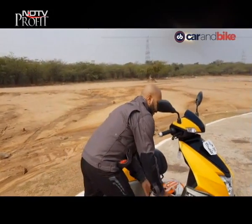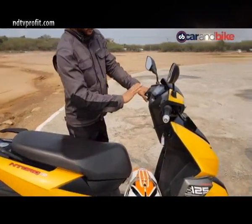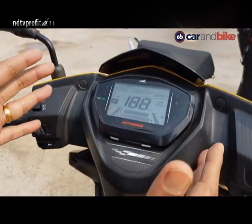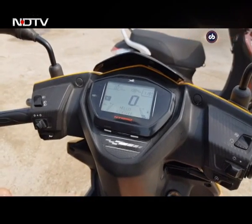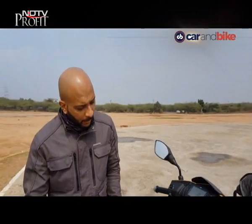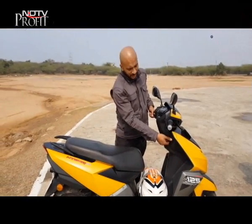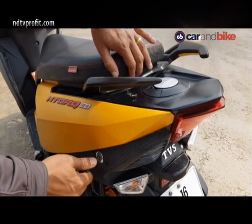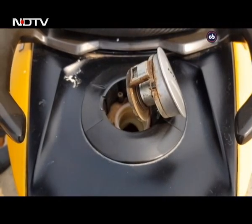You have again a single multifunction key here. Switchgear quality is quite nice. This whole cockpit area is quite nice, and you've got a completely futuristic full digital speedometer panel, and of course you get a Smart Connect app also, where you connect your phone to the console. It gives you turn-by-turn navigation as well. But what the NTorq misses is a remote seat release from the ignition key. For that, you have to take out the key and go behind and open it from here. Same goes for the fuel filler cap as well.